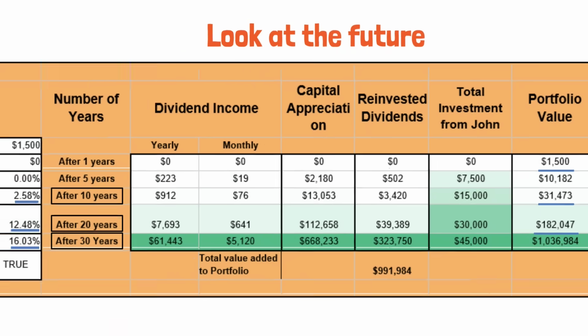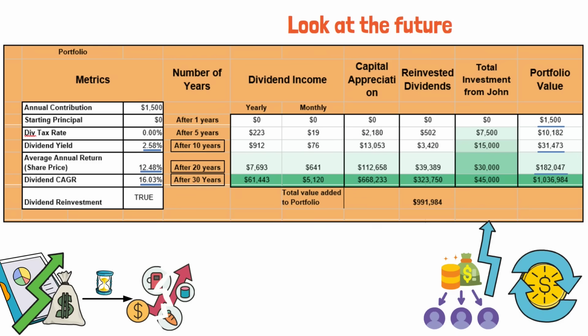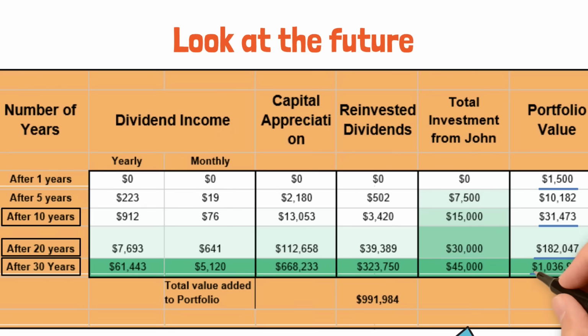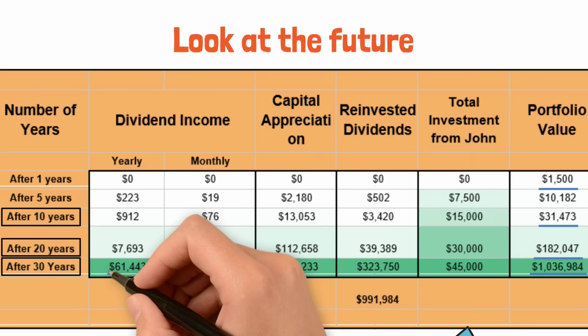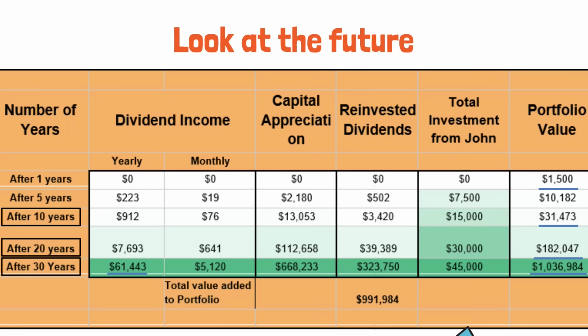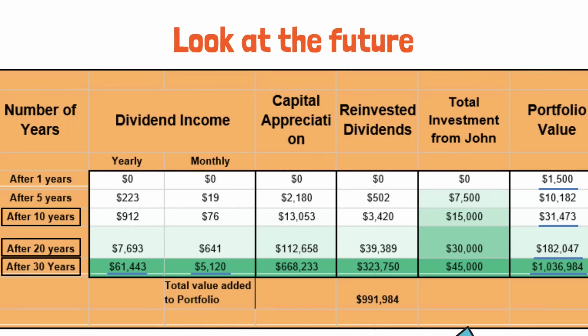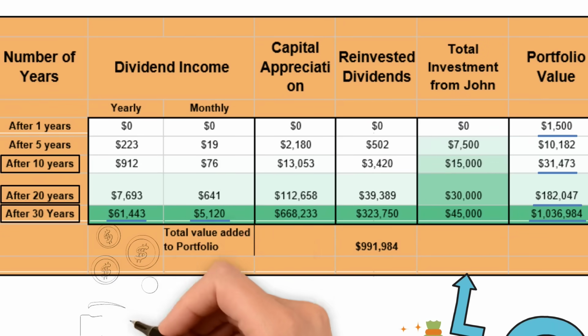Give it 10 more years, and in 20 years, your portfolio's worth is around $182,047. Your dividends are growing too, thanks to that 16.03% dividend growth rate. And because you've been reinvesting those dividends, your wealth is compounding faster and faster. But here's where it gets really exciting. 30 years in, your portfolio has the potential to be worth over $1 million, $1,036,984 to be exact. And here's the best part. Your annual dividends at that mark would bring in around $61,443. That's about $5,120 per month, a steady stream of passive income.